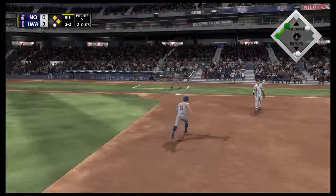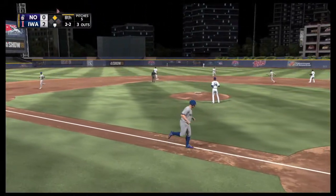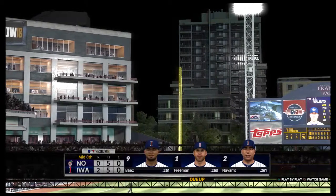High in the air out to center field. Mercado sprinting after it. And the inning is over. No runs, a hit, 2 left. Home half of the 8th straight ahead. The I-Cubs are out in front 2-0.